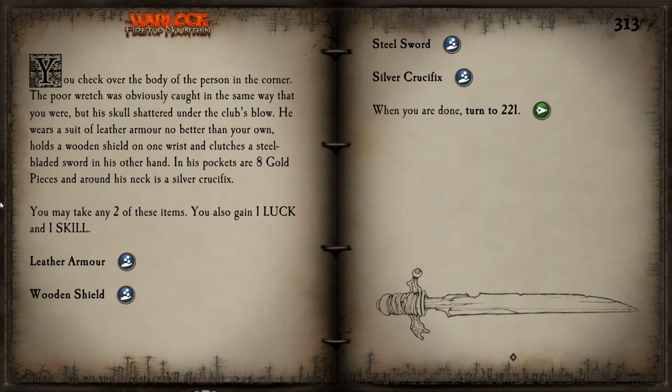We gain 1 further luck point and 1 skill point, none of which we need. I don't know why we can only take 2 of these items, but whatever. We additionally have taken the 8 gold pieces. So, first of all, his suit of leather armor is stated to be no better than our own, so we can scratch that off the list. And he also holds a wooden shield on one wrist.